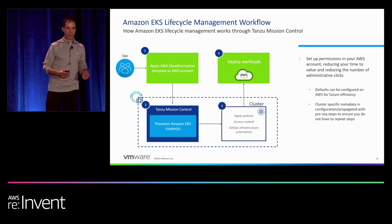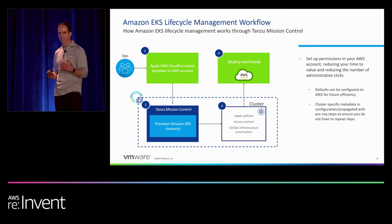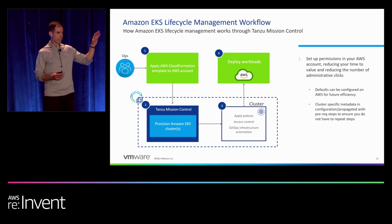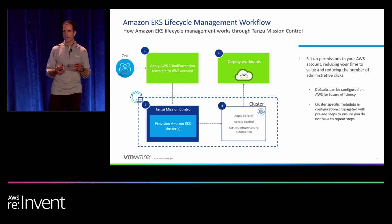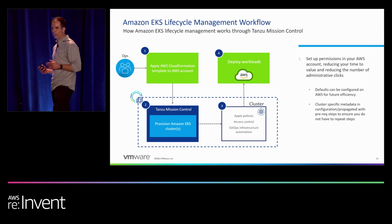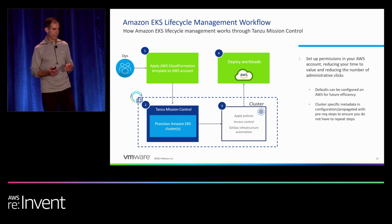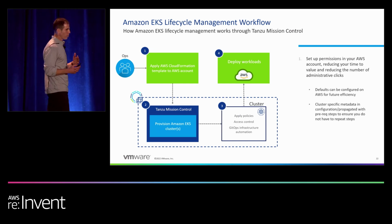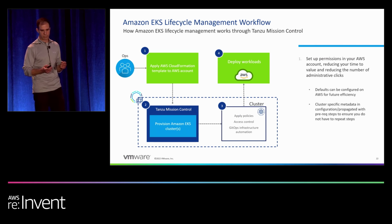All right, before I get into the demo, I just wanted to talk a little bit about what I'm going to be showing you, what's going on behind the scenes with the EKS lifecycle management architecture. Starting at the top left, the first thing that I'm going to be showing you is the creation of a dedicated EKS credential. And the engineering team did a great job of putting this together. It's an automated process that leverages a CloudFormation stack, and that provides TMC with the roles and permissions necessary to perform EKS lifecycle management on a customer's behalf.